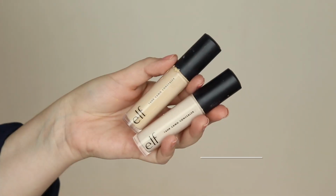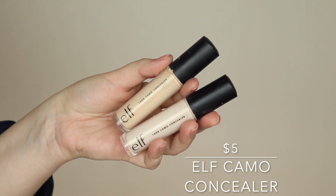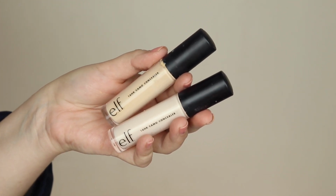We're going to go in with concealers, and I'm going to be using and mixing the e.l.f. 16-Hour Camo Concealers in the shades Fair Warm and Light Beige. One's too light, one's too dark. I feel like that's just the story of my life.